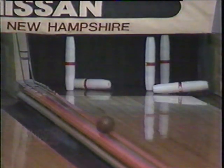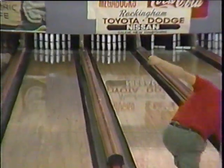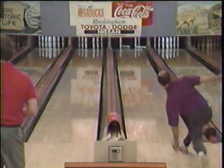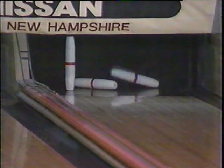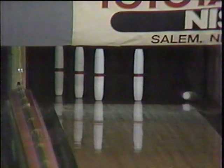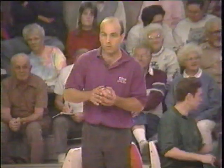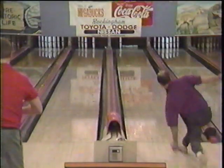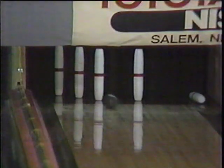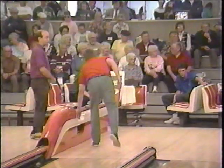Eric Young will have a split. Tom Morgan. Last chance to win this one outright by Tom if he throws a strike. Nope. So we'll have a carryover into game 2. Boy, Eric almost made that one. Tom Morgan will have the pinfall lead if he can knock one pin down with his last ball. 10 for Eric Young.